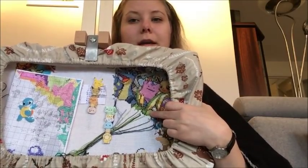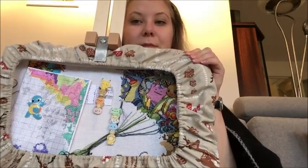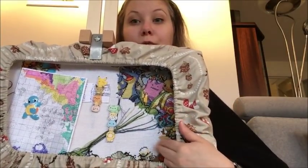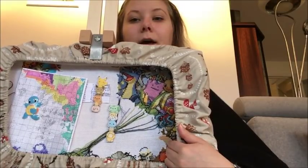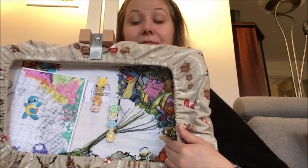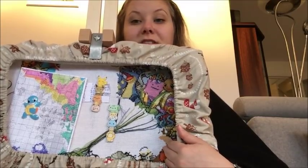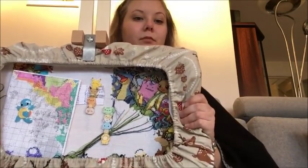Scyther so far is just in the middle, so we'll see how fast I can get through this page. It would be nice to get this page finished also before Pokevember is done, but we'll see. I will need to focus much more on getting some more stitches in each day on this, if that is going to happen. So that's my epic Pokemon so far.